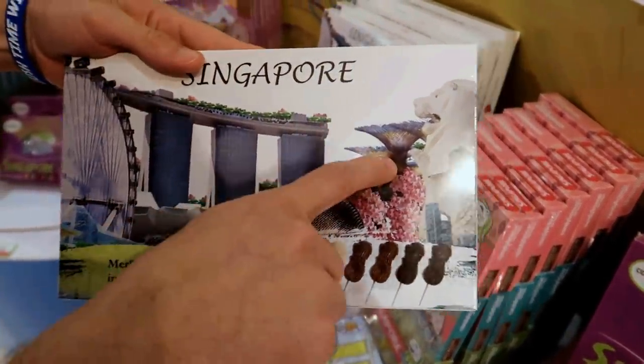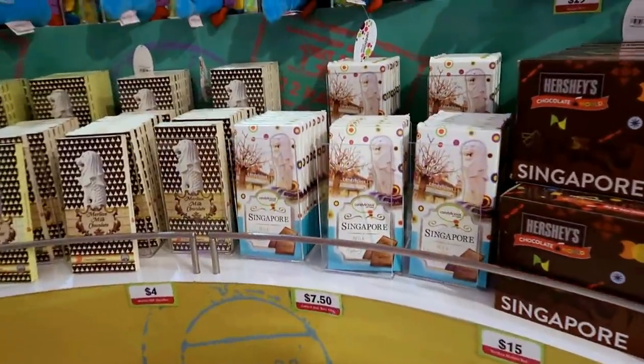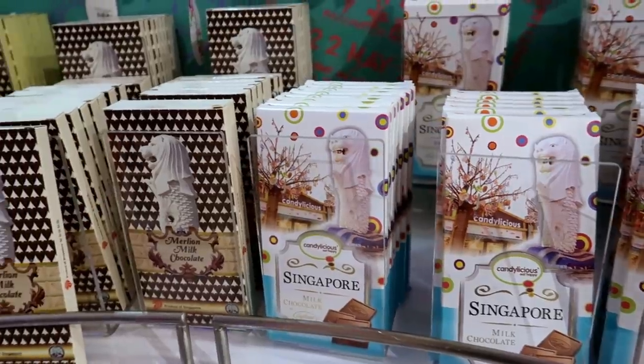I cannot wait to go there. Yeah, we're going to go there too, to the trees. What is it called? I don't know. I cannot wait. Yeah, Marina Bay. That's what it's called. Wow. These are really pretty. They look really fancy.